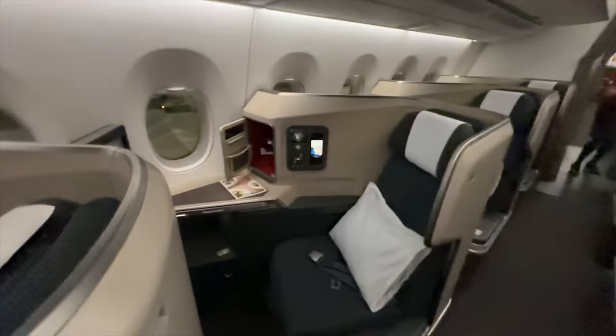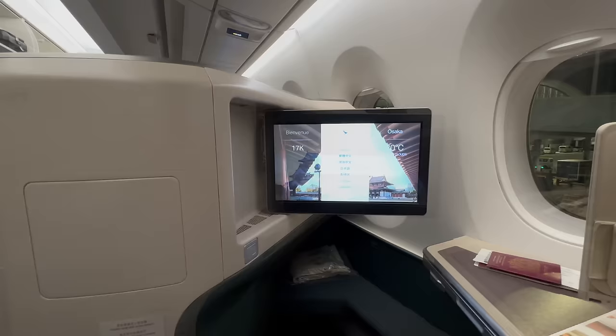Welcome on board Cathay A350 Business. Business is in a 1-2-1 configuration. It's significantly narrower than first class, but still a lot wider and more spacious than economy down the back.